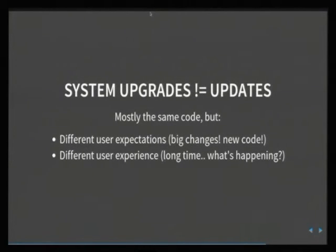And so upgrades are not updates, is the other main problem here. The user expectation of what's going to happen after an upgrade is very different. You expect large changes, and you expect there to be new code. So you're accepting some risk in doing a major version system upgrade. And you do expect it to take a long time, but because you're accepting some risk, you're also a little nervous about it. So you want to know what's going on with it a little more than you do with a regular system update.